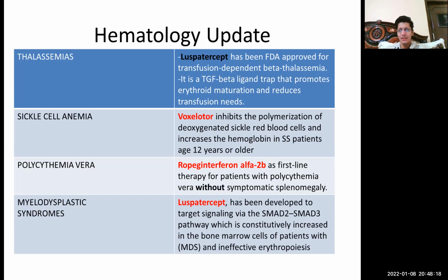Second, we have sickle cell anemia. A lot has been said about it, and now there has been a new drug by the name voxelotor. What does voxelotor do? It inhibits the polymerization of deoxygenated sickle red blood cells and increases the hemoglobin in sickle cell patients. It can be given to a patient who is above 12 years of age.